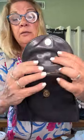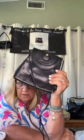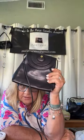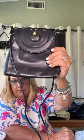It says Movado, made in Italy. If you can't read it, this is vintage. This is old. I don't know if they're still making it. I want 40 for this. And I'm telling you, it's probably worth 240. But I bought it because I got it somewhere and I don't think they knew what it was.